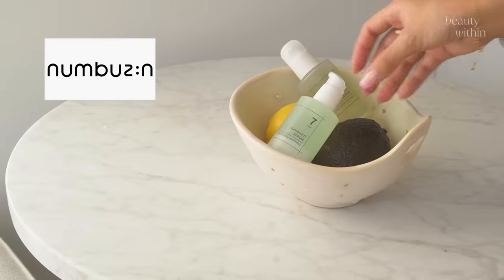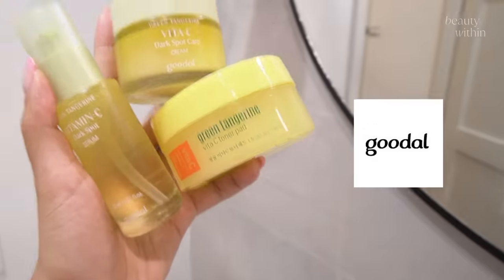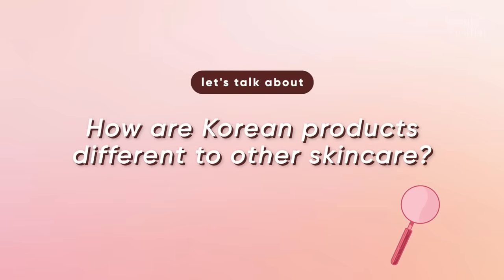So how many of you guys have a favorite sunscreen and it's Korean, right? Right? These are just so good. I'm talking Beauty of Joseon, Numbuzin, Haruharu, Goodal, and new game changers like P.Calm. Before we dive into the products, I just want to talk about why Korean products are just so different from other skincare. Three things.